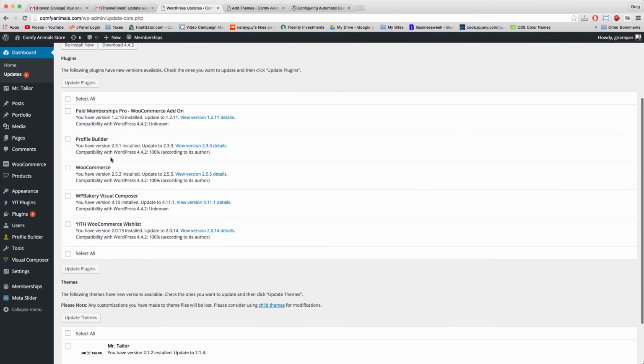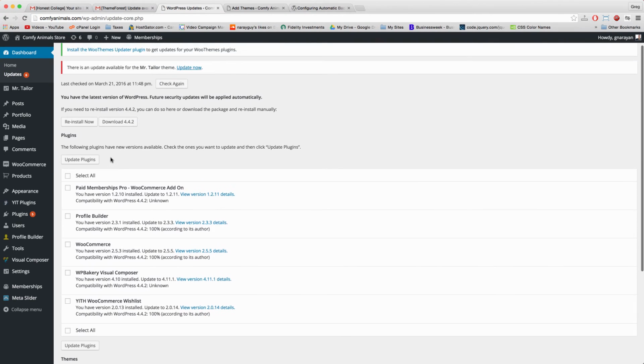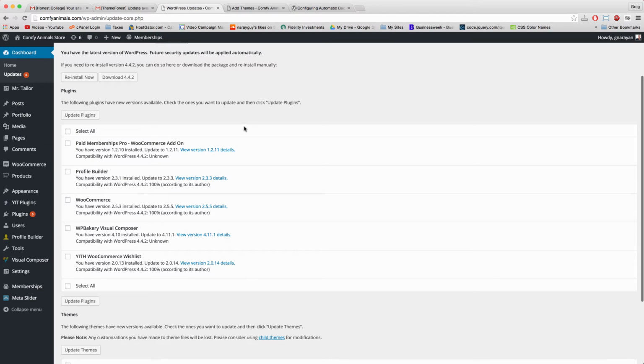And we can see we still have the plugin updates, which probably just means that plugin will run at the end of every 24-hour cycle. So we're going to leave that plugin working, and for the time being, just do the manual update so you can see how this works. Hit select all. We have 5 plugins that need an update for our website, and click update.